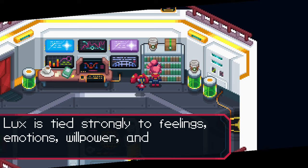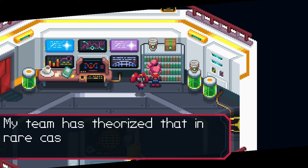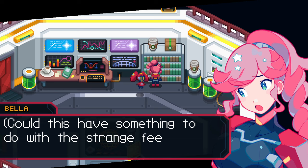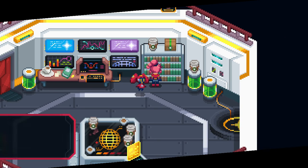Lux is tied strongly to feelings, emotions, willpower, and instinct. Some individuals can have stronger Lux than others. My team has theorized that in rare cases, Lux can possibly be harnessed and manipulated. Could this have something to do with the strange feelings they've been having? We'll need to talk to Dad about this eventually.